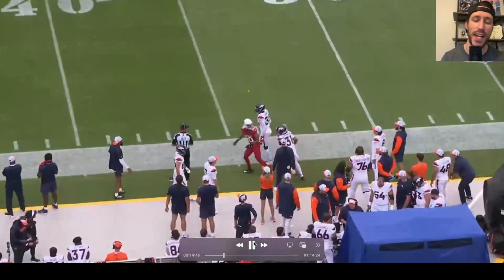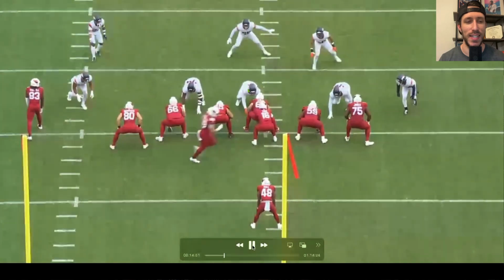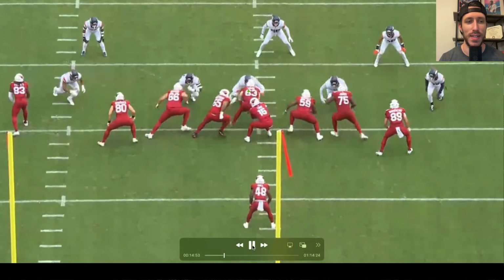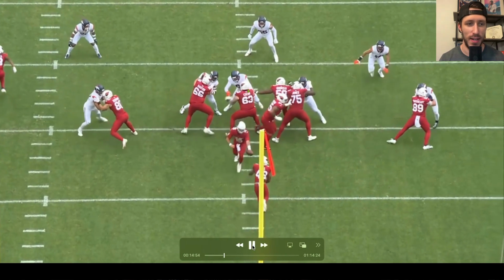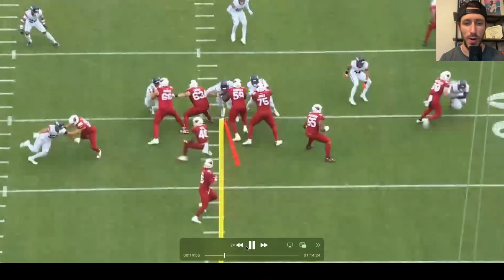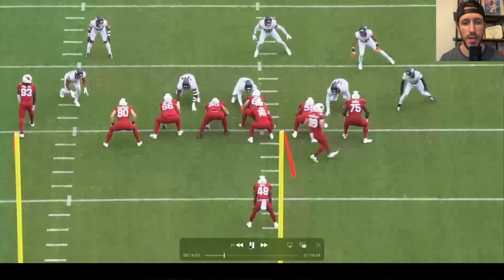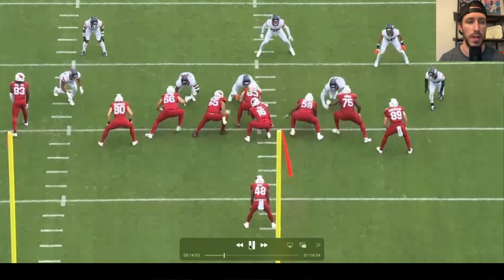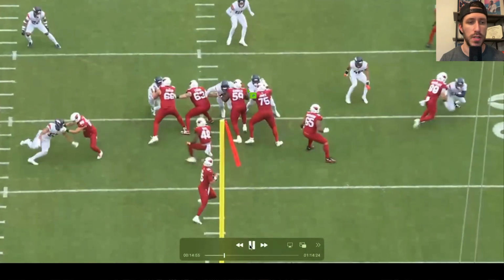Tight end, I thought he did an admirable job again for being a tight end going against Jonah Elliss. I thought he did okay, but again, your life is going to be difficult if you're a tight end blocking this guy. And he's just relentless again with how he moves. He's always keeping his legs moving. He rarely ever gets stuck with his footwork. And again, I love how he creates distance with his arms.